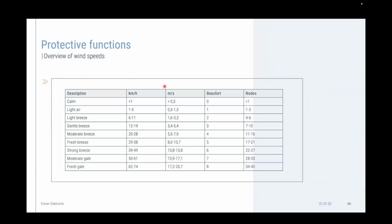Okay, this one is an overview of the wind speeds. It's well known that it's mostly given in meters per second, but sometimes you can find values in the data sheets in Beaufort or sometimes knots. Kilometers per hour is more common, but I think the most common is meters per second. So with this table, you can convert the different values.